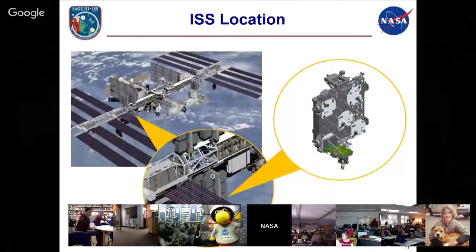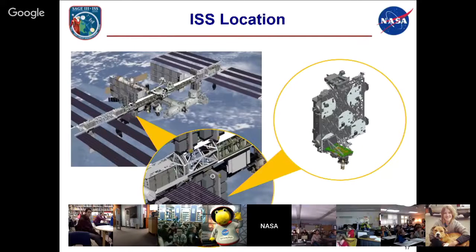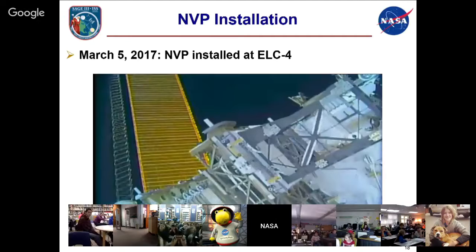So this is where we're located. You can see the space station, you can see the solar arrays, and there's just this one section called ELV4. That's where we're located, and you can see that they had to put the L bracket there, and then they mounted us to the L bracket so that we're facing down towards the Earth. That's the L bracket right there, the piece of hardware that holds it on.